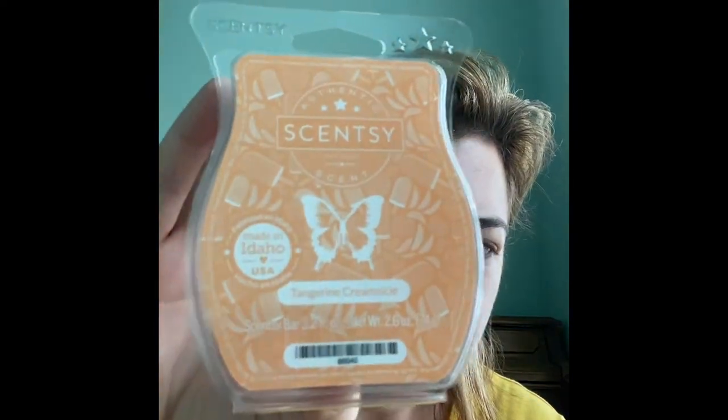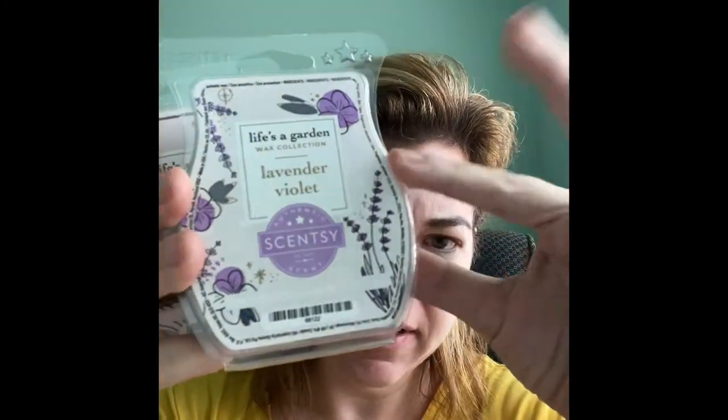So I have Almond Croissant, Squeeze the Day, Tangerine Creamsicle, Prickly Pear and Agave, Sand Swept, Apple Butter Frosting, and then I have the Life's a Garden collection. So I have Lavender and Violet, Strawberry Basil, Chamomile Daisy, and Apple Parsley. And then I have the scent of the month. So I have 9 bars of Plumeria Peach. That's the scent of the month for this coming month. So I have those as part of my stash as well.